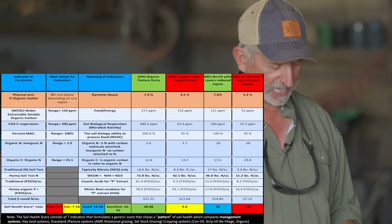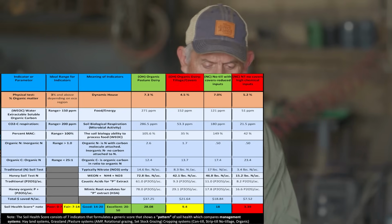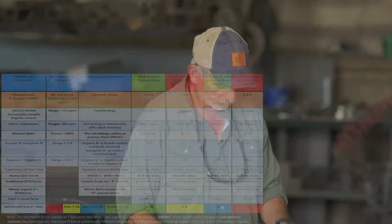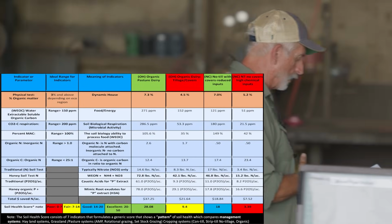Next one is organic nitrogen to the inorganic nitrogen. What does that mean? When I have organic nitrogen with a carbon molecule attached to an inorganic, as your soils get healthy, guess what goes up first? Organic nitrogen. And how do I get organic nitrogen? Organic carbon. I want to see that 1 and above.